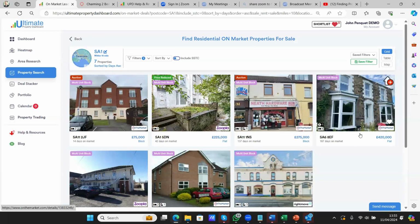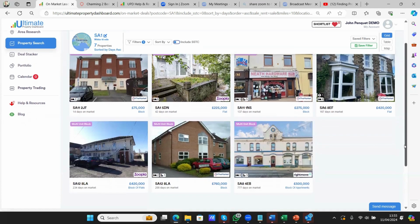You can see some of them are just listed as flats, some of them will be listed as shops, some of them are listed as blocks, some of them are listed as blocks of apartments. But as you can see there, we've got examples of blocks of flats. Now, this is not a big high density, high population area of the UK, and yet it's still finding out of thousands and thousands of listings, places where there are blocks or multiple units within a building.